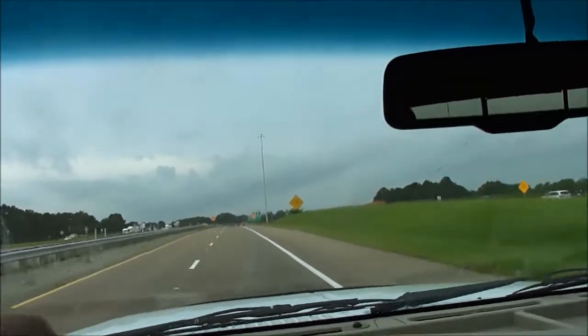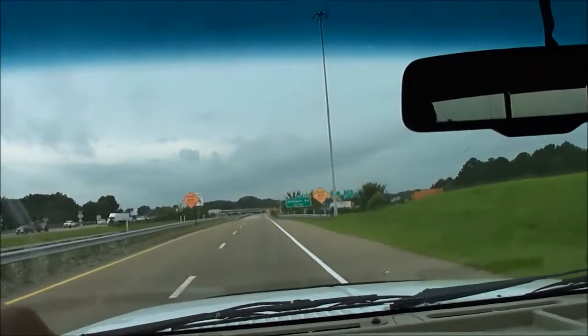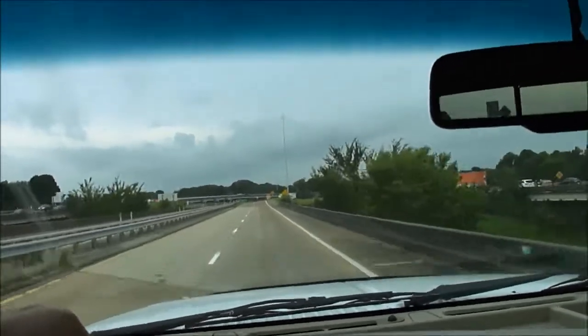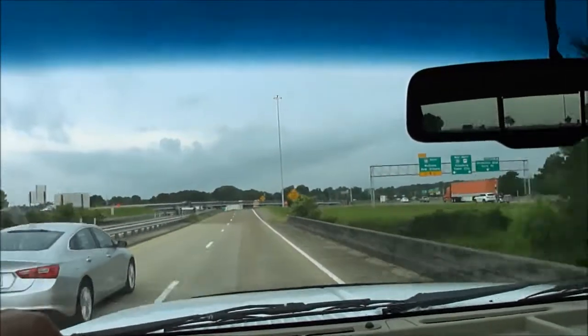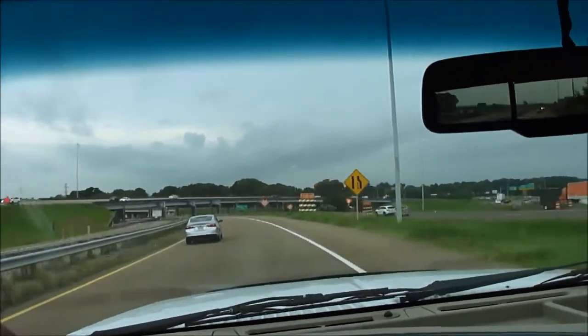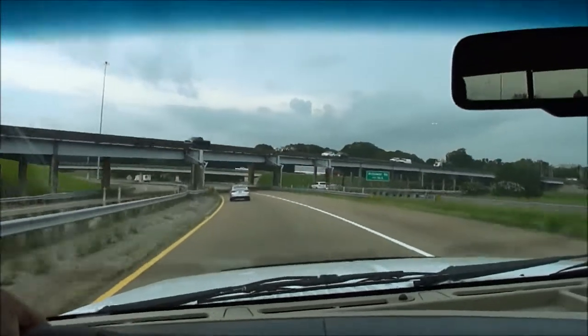Like I said, if you want to fly and drive it home, we'll pick you up at the airport. We'll bring you back here to our place in Mississippi. We'll do all the paperwork and everything. Make it a real smooth, simple, issue-free transaction, and let you get on the road.